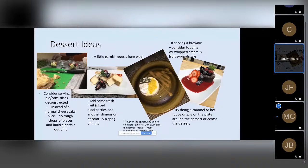I didn't eat blackberries for the longest time because I just assumed they were gross, but seeing them cut in half, they're really pretty on the inside. So they add another dimension of color to it. If given the opportunity to pick a dessert for a meal, don't just resort to the normal Pepperidge Farm cookies or something like that. Try to get out of your comfort zone and try something new with it.